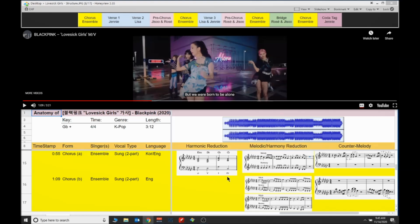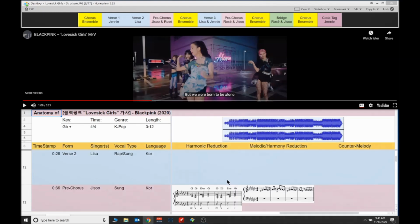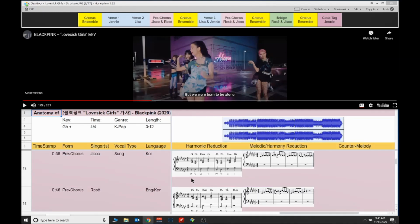In fact, these very chords are also used in the verse and pre-chorus, again in a different order. In the verse they are 6, 1, 4, 4, 5. And in the pre-chorus, it's 4, 5, 6, 1, 4, 5, 6, 1.